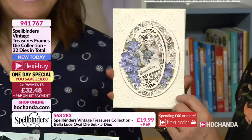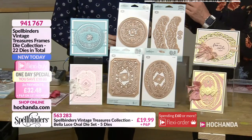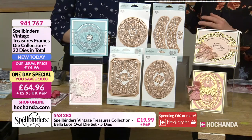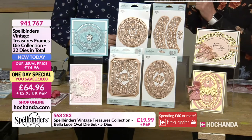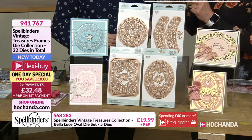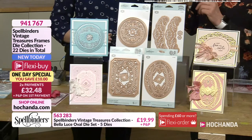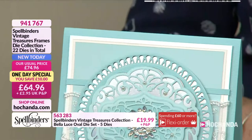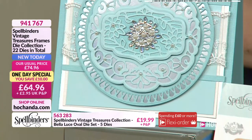How lovely. Well, you are saving £10. You can buy these individually if you want to, but the best value for money is where you're saving £10, and if you are a fan of Spellbinders, if you are a fan of Becca's, then these are the ones you want to go for. You're saving £10 today, £64.96. But it is on Flexipay, which means £32.48 today. We'll send it all out to you, and we'll take another payment of £32.48 in April, which is nearly June, which, let's face it, is summer. And then it's autumn and winter. Christmas. Winter and Christmas again.